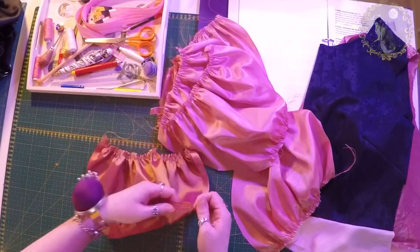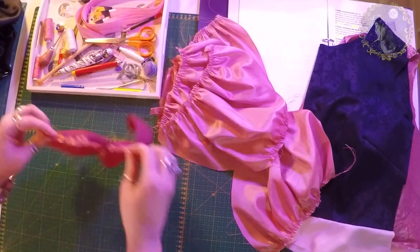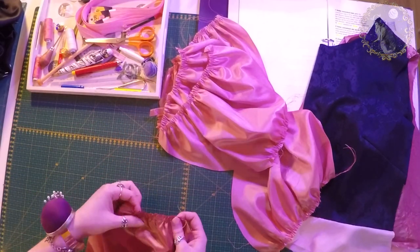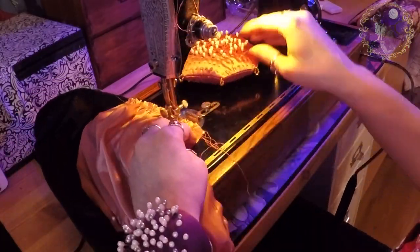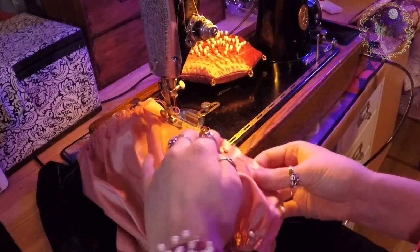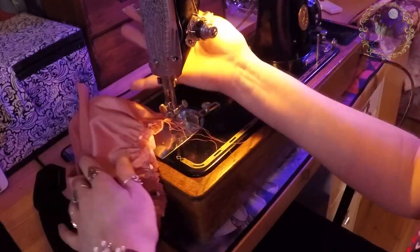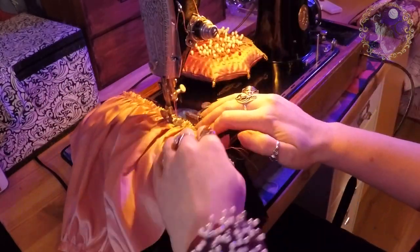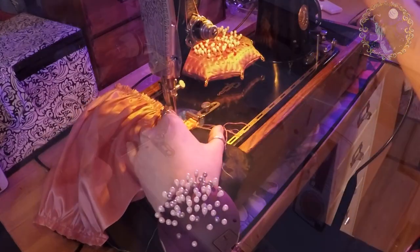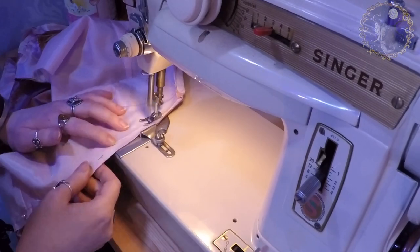So I tie a knot on one side and then pull the threads, the bottom threads, bobbin threads, on the other. And here I am basting the cummerbunds onto the bodies. It goes over peplum piece and the top bodice part. All the edges except the top of the cummerbund are being basted.